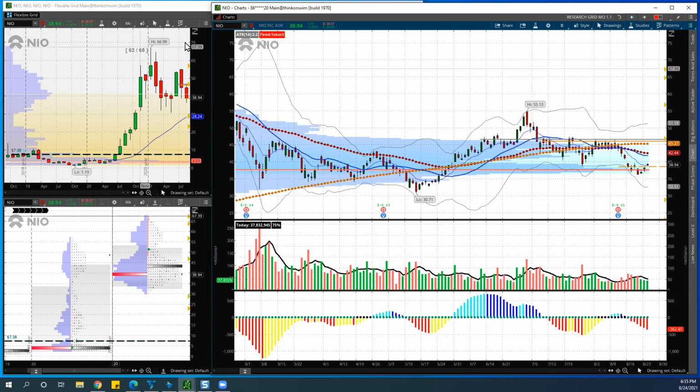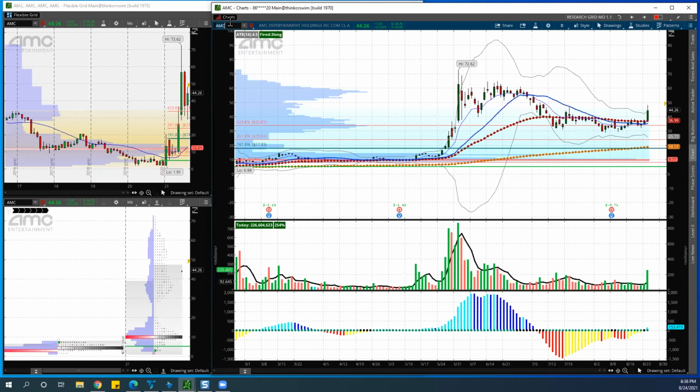I don't want to go too much into the other ones because I check. I think if this is going to move, probably NEO is going to give us a move, or Tesla is going to give us a move, or Lee is going to give us a move. We talk about AMC, and of course the meme stocks, as far as today is concerned, they pop in all my scans.